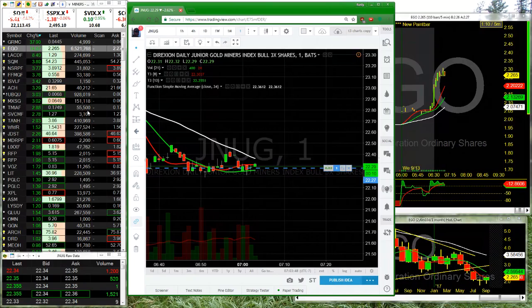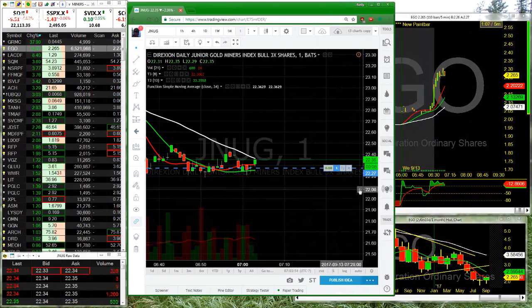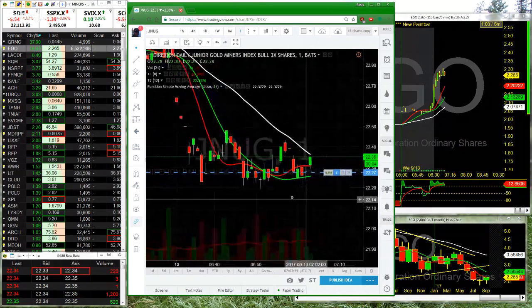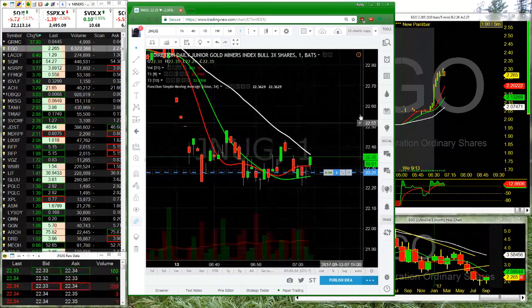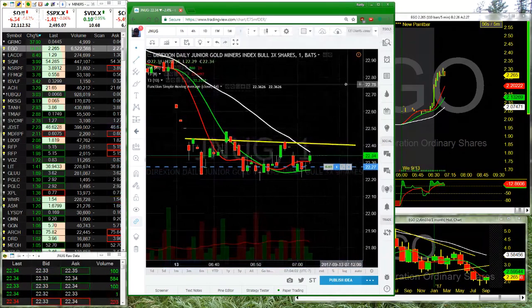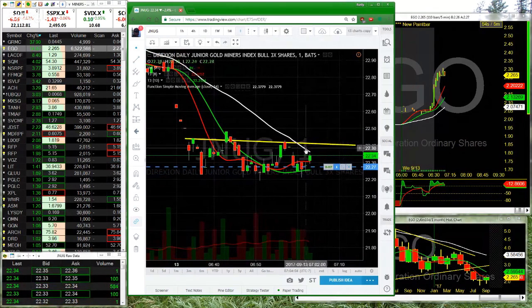I went ahead while I was waiting and put in a paper trade for JNUG on the bottom here. It's a 1 minute chart. I got a reverse head and shoulders off the bottom here. It's going to break that neckline. So that's my paper trade. EGO took off.